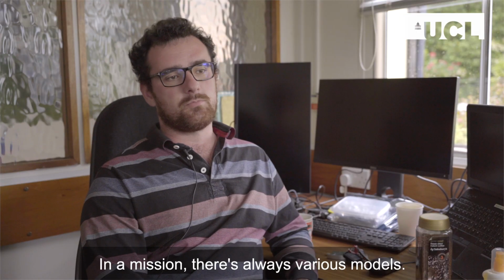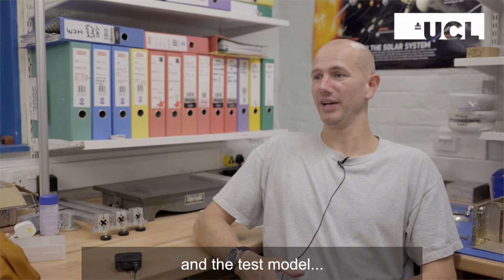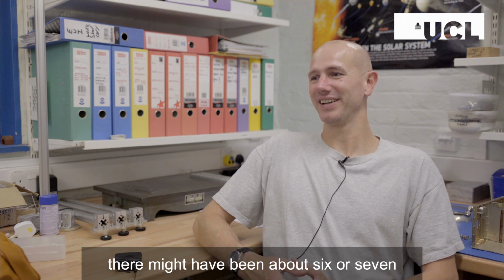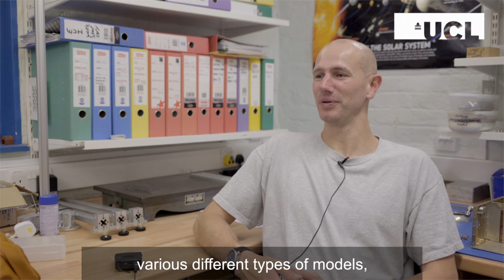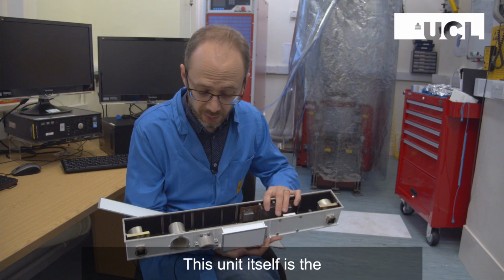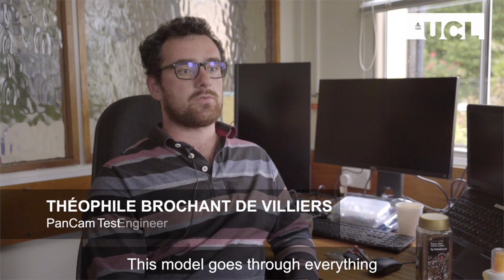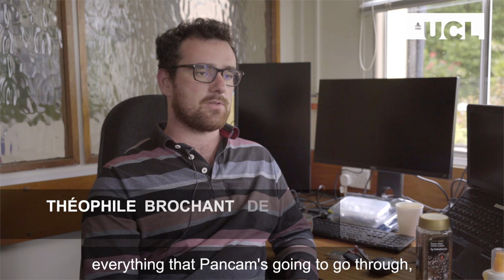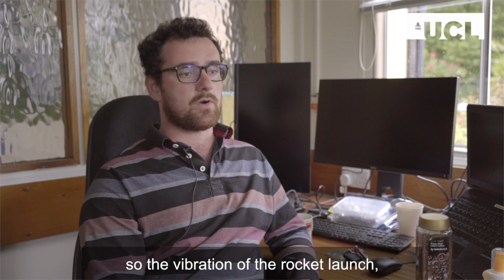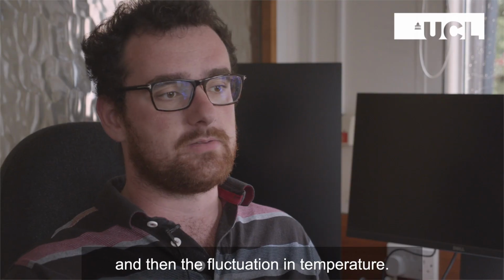In the mission there's always various models. There was the flight model, the engineering model and the test model. There might have been about 6 or 7 different types of models, and then the pre-flight model. This unit itself is the life test model for the structure. This model goes through everything in accelerated form, everything that the PanCam is going to go through: the vibration of the rocket launch, the shock of the staging, and then the fluctuation in temperature.